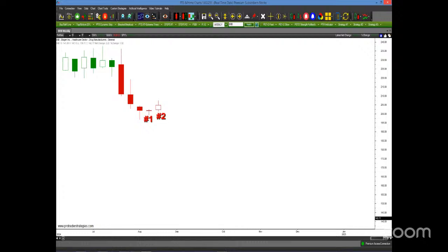So here we have bar number 1 and bar number 2. There's the high of bar number 1, followed by the close of bar number 2, which is just above it. So that is actually generating a sell signal.